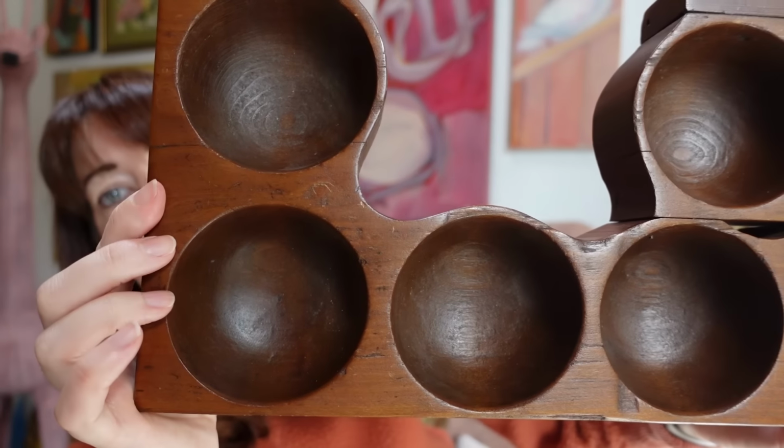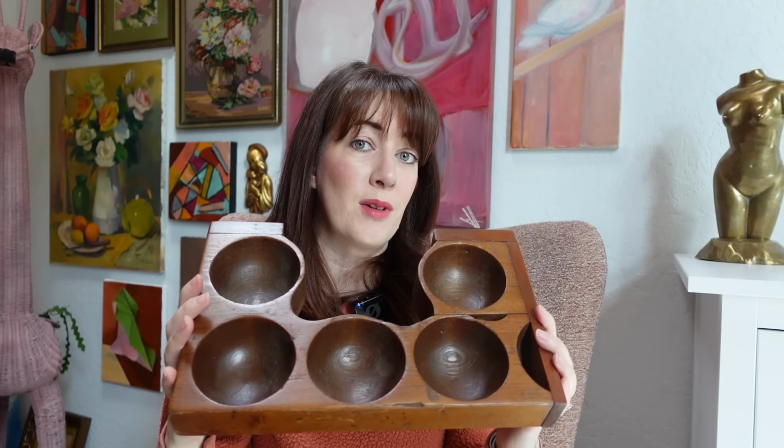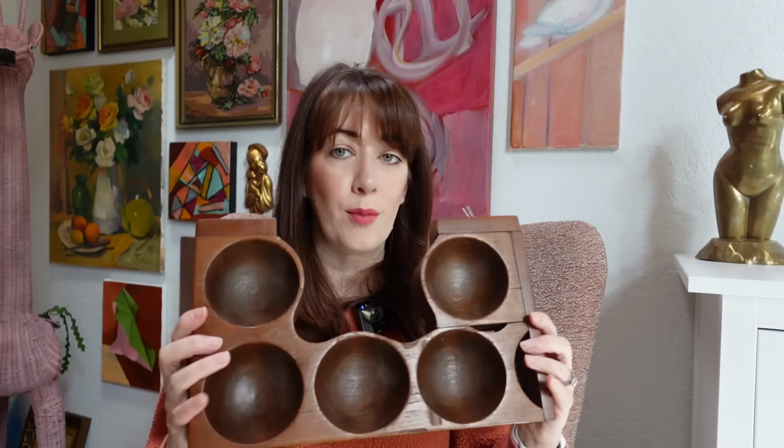So the next piece is the most surprising of everything that I picked up, and it's this cash register drawer insert. And I did not know what it was when I saw it. I knew it was old. I figured someone could use it for jewelry or as a drawer organizer, like a rustic one. So I knew someone was gonna want it, but I didn't know what its original purpose was. Thankfully, Google Lens knew. It doesn't always.